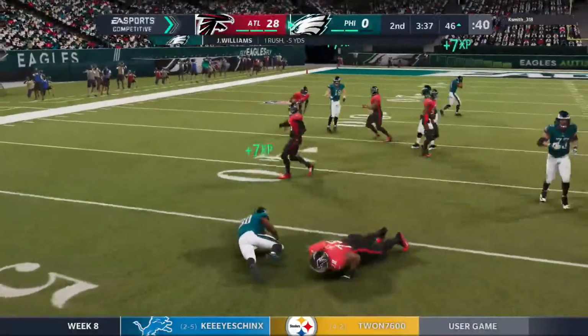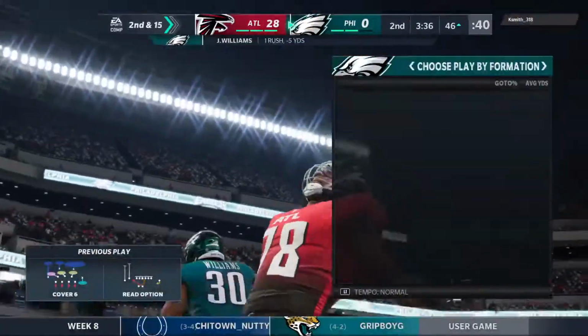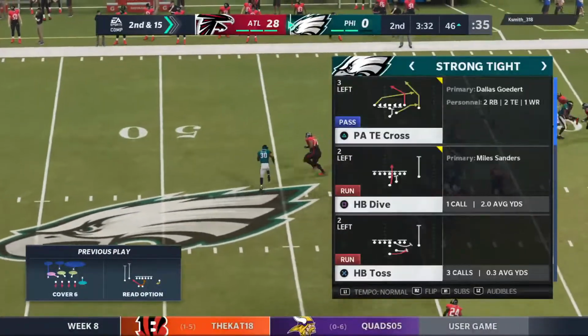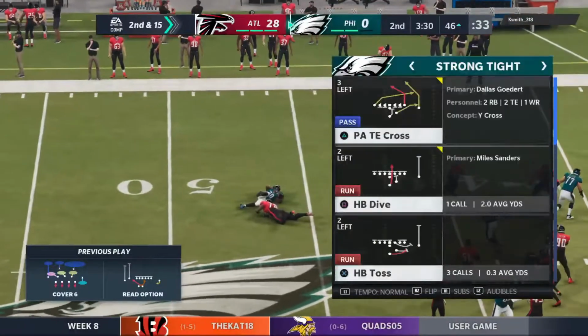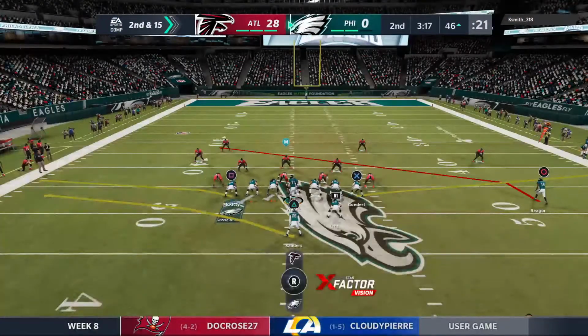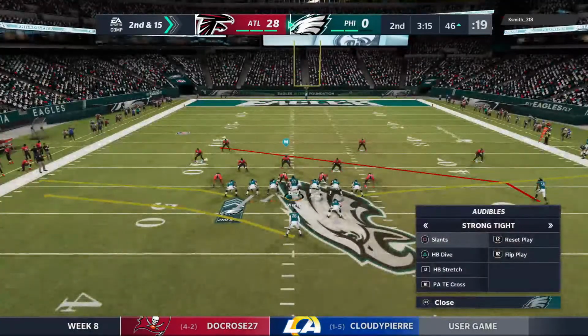Meanwhile here, a run on 1st down really backfires as he's going to be brought down well behind the line of scrimmage. This defense has really flown around in the first half. They've gotten to the ball carrier before they can really get started. Offense has got to come up with something else in order to try and get this running game going.